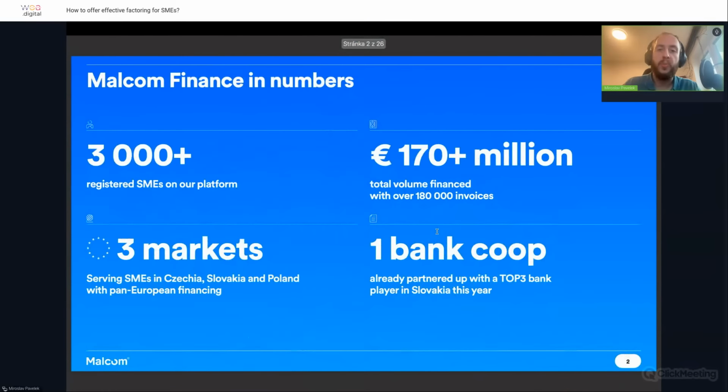Before we dive into the topic, let's first look at Malcolm Finance in numbers. As Olena mentioned, we are serving SMEs in 3 markets. We started in Czechia, then expanded to Slovakia and Poland, and currently we have more than 3,000 registered SMEs on our platform. During that time, we have already financed more than 170 million euros and more than 180,000 invoices.